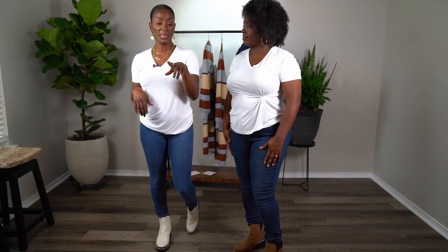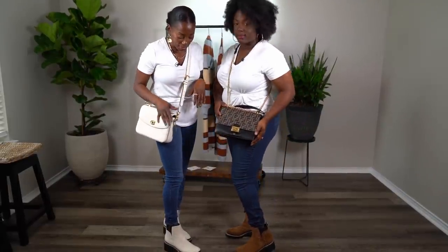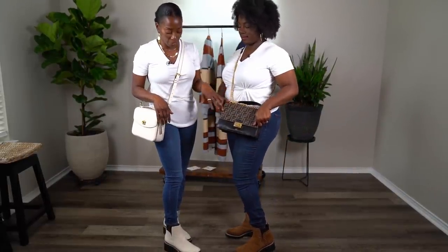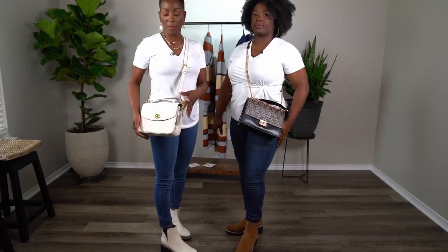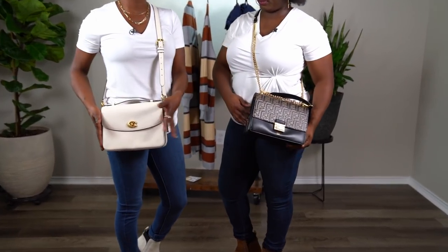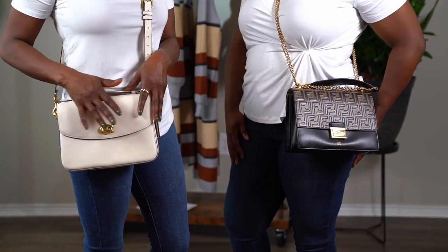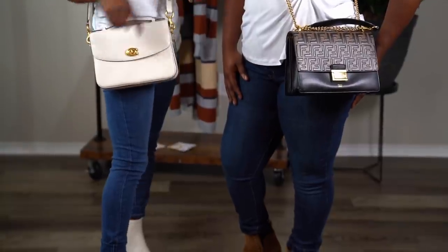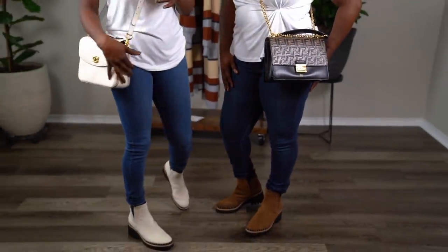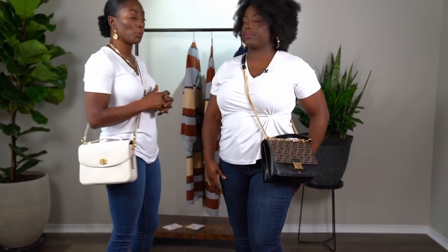Hold one second, please. Okay, so I styled these so we look cute. Shadia has on the Fendi purse. It has the brown and the blacks, and it matched the brown and the black in her boot. And I paired mine with this Coach purse. This particular purse is no longer available, but they do have a bucket bag in this shade of off-white that I absolutely love, and it works perfectly with these boots. So this is how I would style my look, and this is how I would style her look. I think they're both really, really cute.